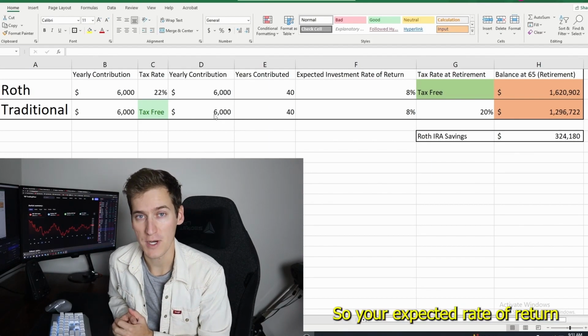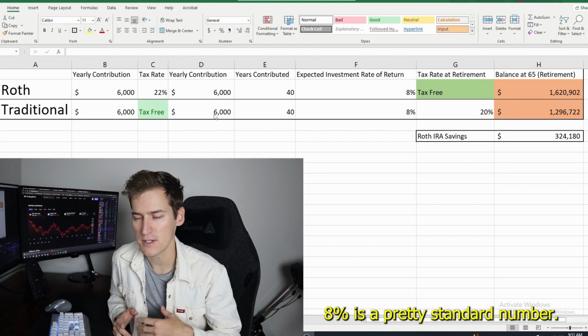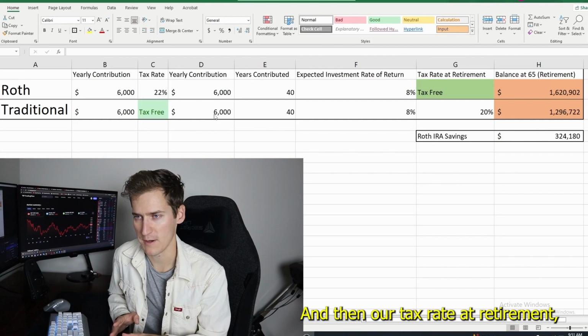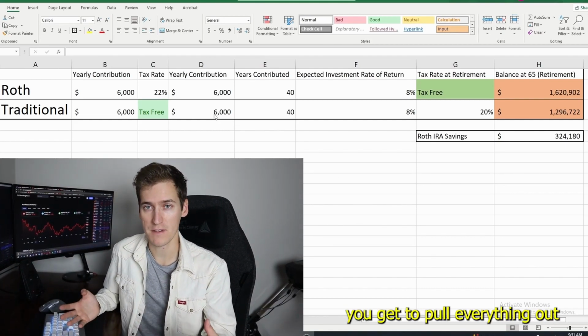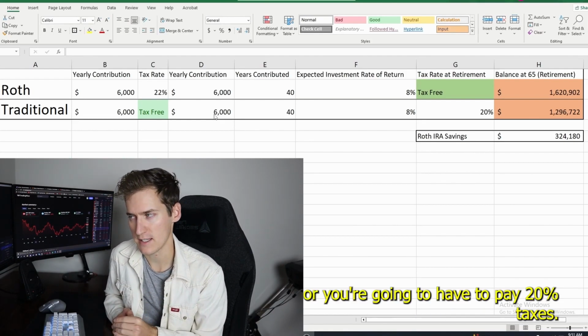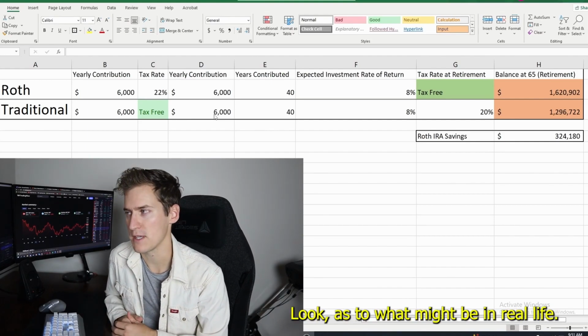So whether you're 25 years old or 35 years old, it still is the same principles here. Your expected rate of return is going to be 8%. Okay, 8% is a pretty standard number. It's nothing special. It's nothing incredible. It's conservative. And then our tax rate at retirement. The Roth is going to be tax-free. That's the big tool about the Roth, is you're going to pull everything out without paying taxes. While the traditional, you're going to have to pay 20% taxes. And I just chose 20% because it's an arbitrary number that's relatively close to what might be in real life.